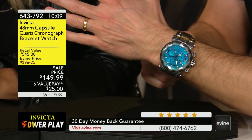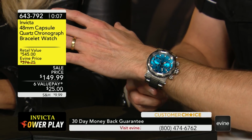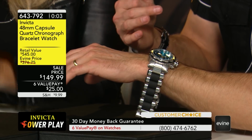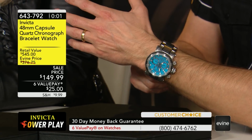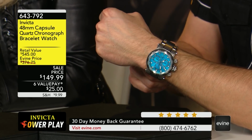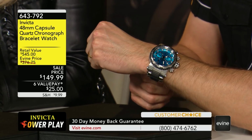Back in the day, years ago, when we were building quite a few of these, we actually built one with, I don't know if it was an SW500 or 7750, I don't remember which one it was, but mechanical automatic chronograph on the inside. I love this piece. I hope that we do some more different variations and different movements on this one.